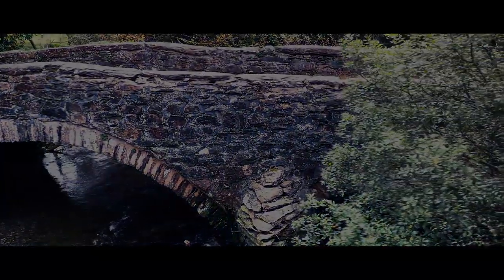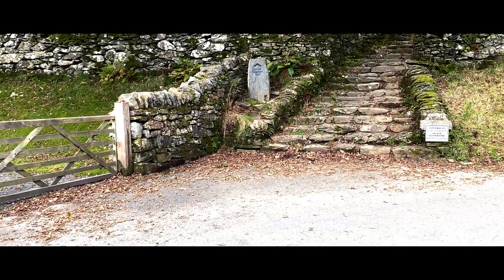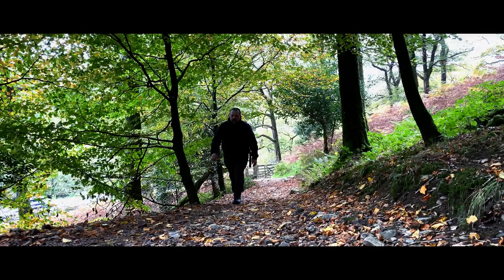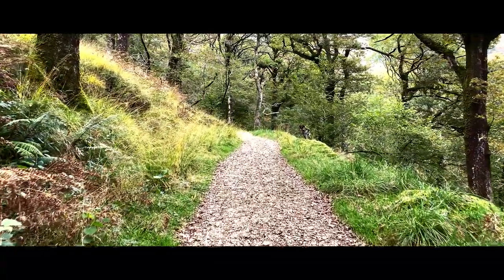This week I am in Snowdonia and I'm heading up the Watkin Path. It's one of the routes up to Snowdon. I'm not going all the way up, I'm only going to go about halfway up it, but it features woodland, some really nice views out across the mountains. It's also got a waterfall or two or several, some old derelict buildings, and a hanging valley, and that's where I'm heading to today.